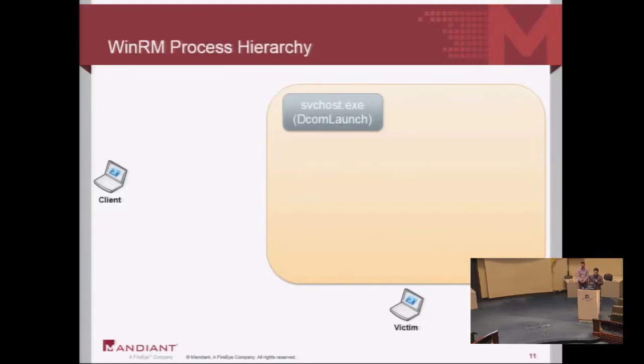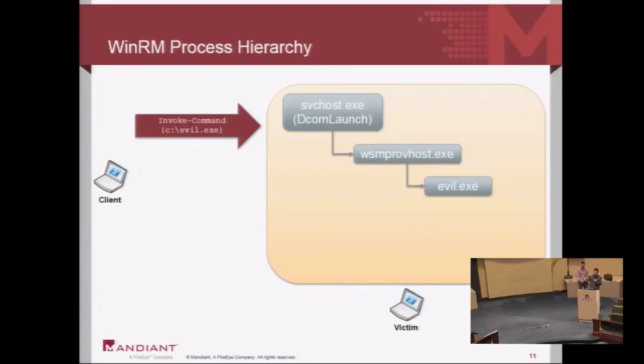And we'll begin by looking at the process hierarchy for WinRM, the Windows remoting service. So there's an instance of service host that runs the DCOM launch service. And if you're a client interacting with a remote host with PowerShell remoting, and you're using the Invoke commandlet to just run a binary on the system, so let's say I already have evil.exe on this target host, and now I want to execute it. What happens in that situation is svchost.exe running the DCOM launch service will spawn a child process, an instance of wsmprovhost.exe.